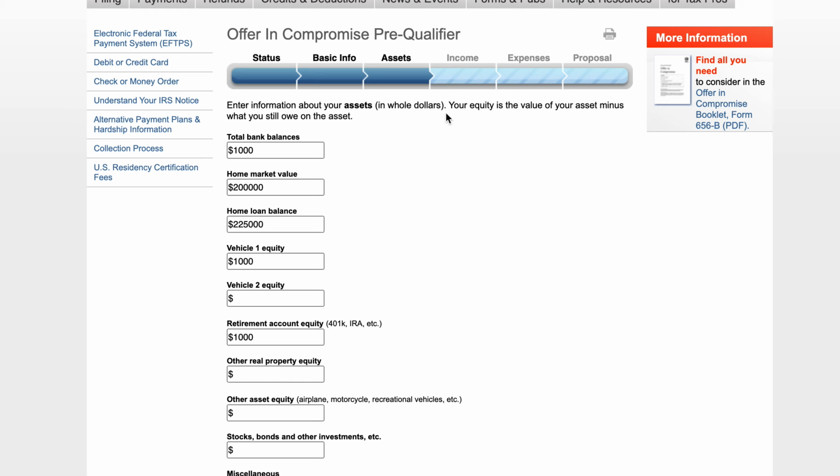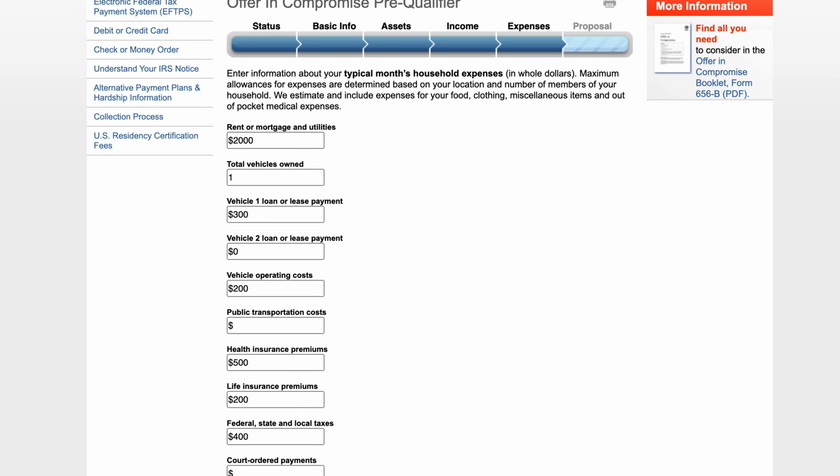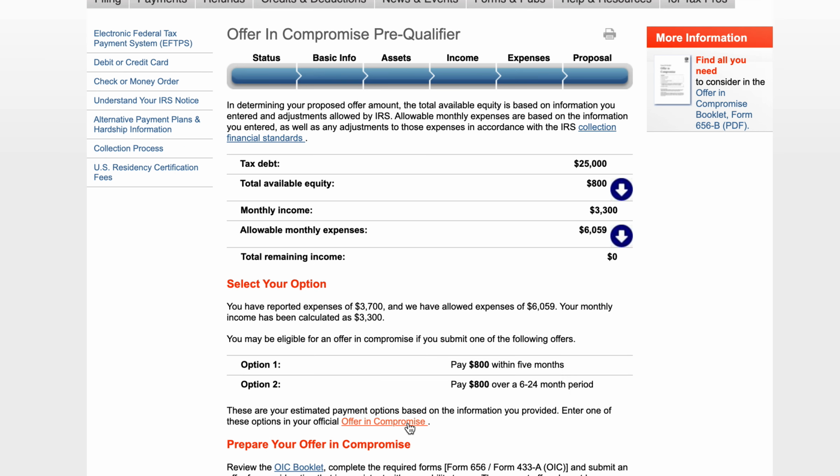So income, assets. This is monthly household income, and I put in $40,000 of gross wages. So obviously this is kind of an intended theoretical, right? What I probably meant to say was whatever $40,000 a year is. So let's just call this $3,300 a month. That's a little bit closer. It's not exactly 40,000, but it's close enough. Now let's see if that changes the proposal.